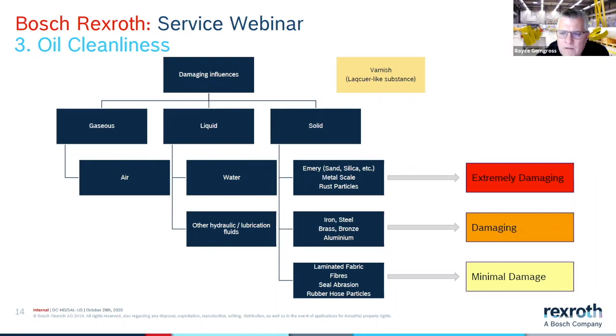Oil cleanliness is all about minimizing the content of these contaminants, keeping them in acceptable ranges for the components in your system. It is impossible to run a hydraulic system and not have contaminants enter the system at some point. This is the point of a properly sized and properly maintained oil filtration and water separation system. Don't filter your oil if you want to destroy your hydraulic system.